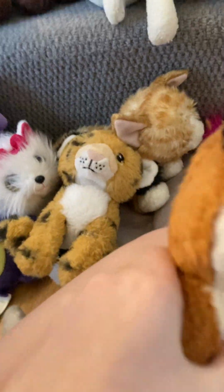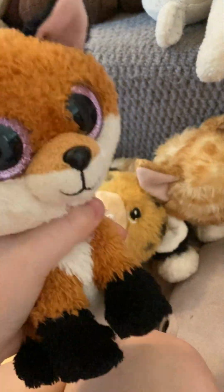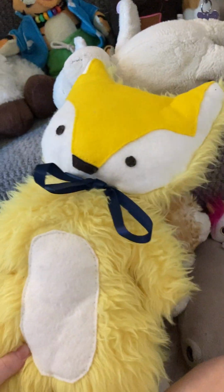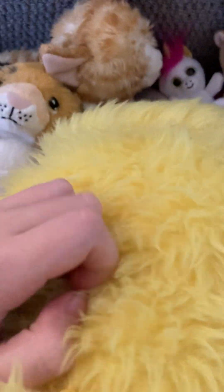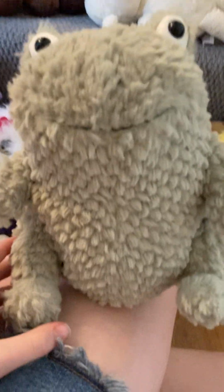Then we've got this fox, Foxy. And yeah, I've had him a long, long, long time. This I sewed myself. So yeah, it's really fluffy. It's got a bow tie and I did it all by myself. And I'm gonna make a bear and a bunny and there's a raccoon. Then there's this little giraffe my brother gave me. Really pretty. And this flumpy frog, really pretty. He's more greener.